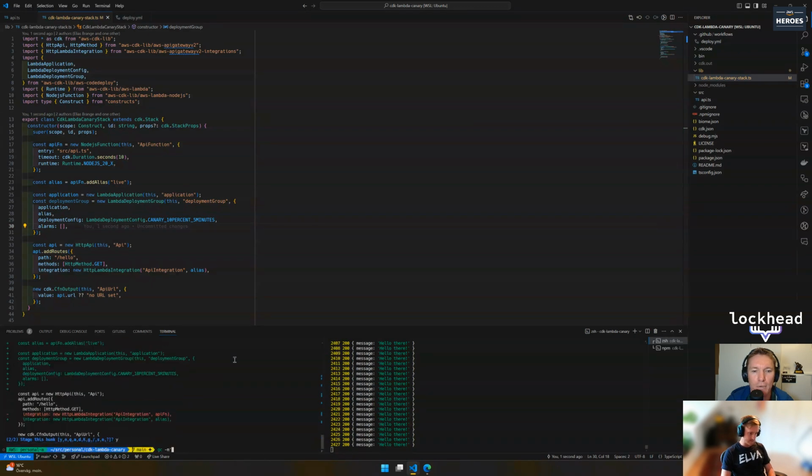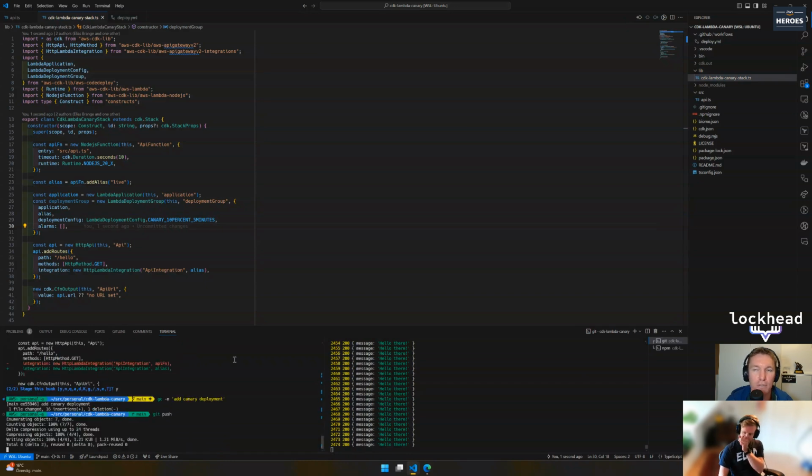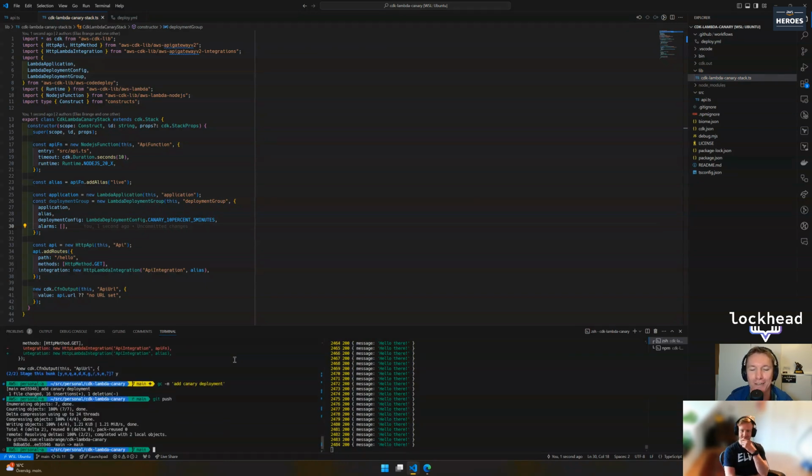So Canary 10%, 5 minutes means it's going to first shift 10%, and after 5 minutes, 100% of the traffic will be shifted to the new live version of the Lambda function. Just ensuring that I understood correctly what we're implementing here. Yeah, that's correct. And now I'm just pushing this up. What's your idea on giving me the possibility to ensure that I hit that new version if I want to test something manually? Is there a strategy for that?